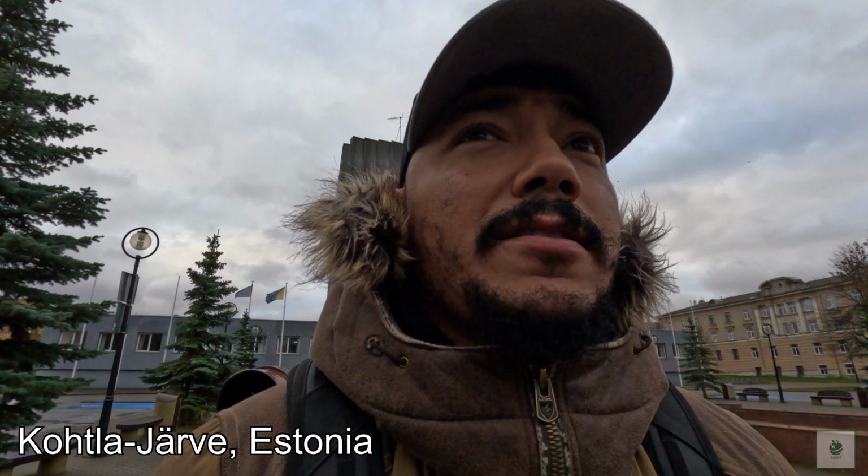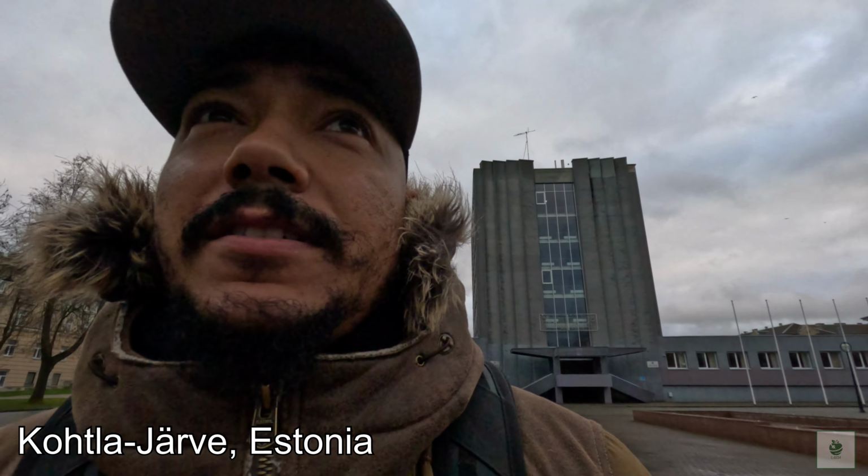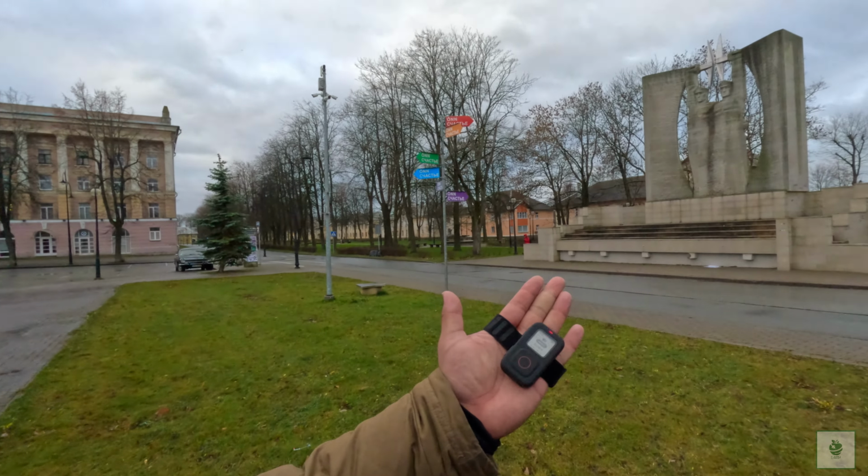All right, so we're gonna make a pit stop to one of Estonia's largest waterfalls, walking through one of the towns of Kohtla-Järve, I think I said it right. It's a pretty surprising little town, with Soviet-styled buildings everywhere. But what's really surprising is look what I found.